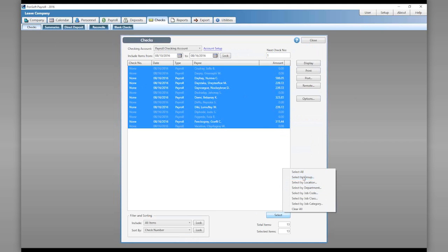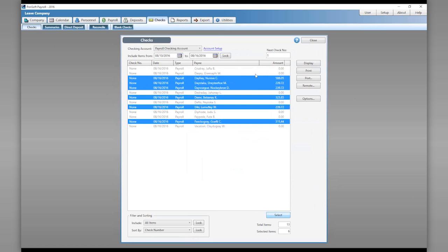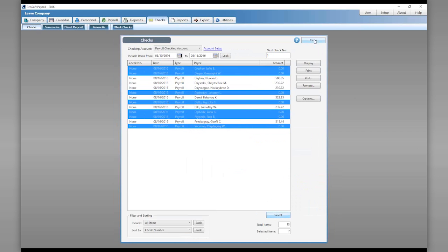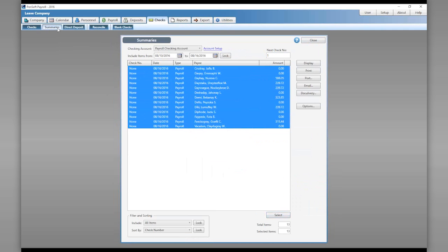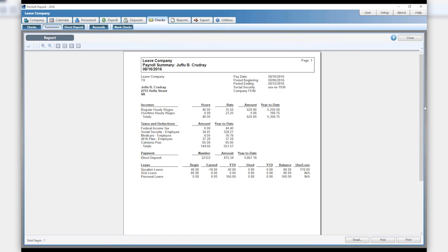If I do select by group and do checks, I can highlight those who are getting checks, and then the direct deposit employees have 0 amounts. And let me just show you for direct deposit employees, this is what the summary looks like that they can receive.